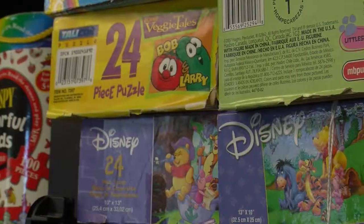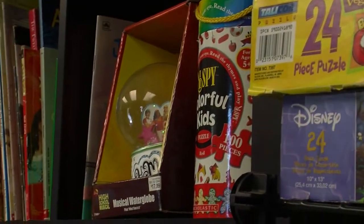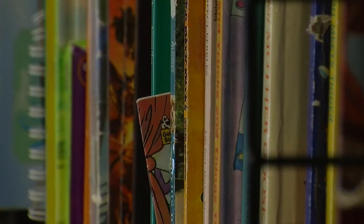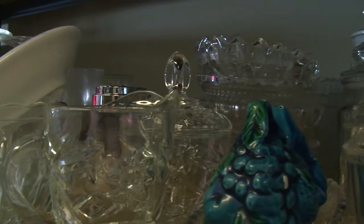The store encompasses clothing for every member of your household. There are also toys, games, and books for children, and a variety of household goods. The clients are able to shop for whatever their basic family needs are in that store, and they don't have to pay for anything that they take with them.